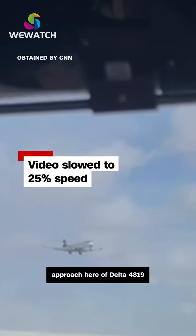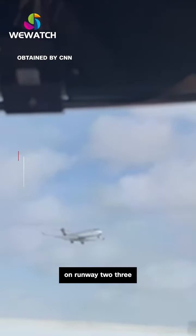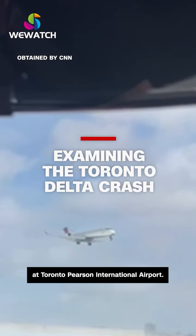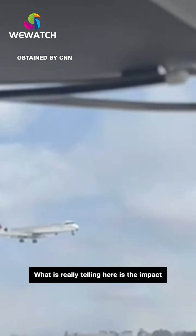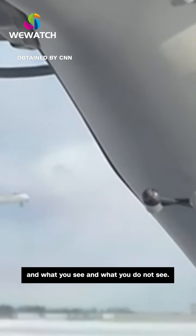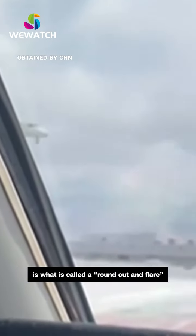You can watch the approach here of Delta 4819 as it's coming into land on runway 23 at Toronto Pearson International Airport. The approach looks relatively stable until the touchdown. What is really telling here is the impact, and what you see and what you do not see. What we do not see is what is called a round out and flare.